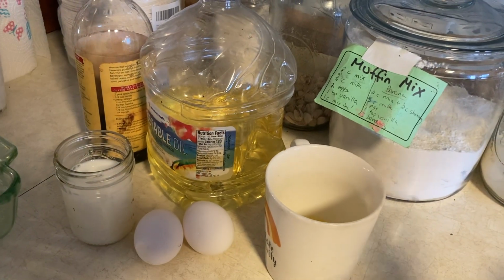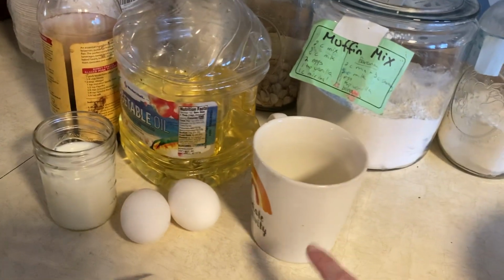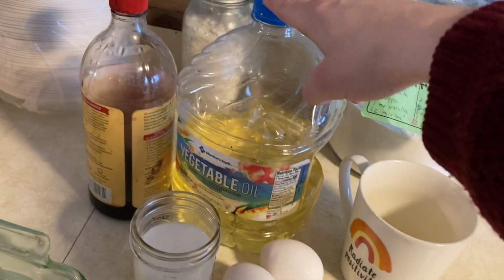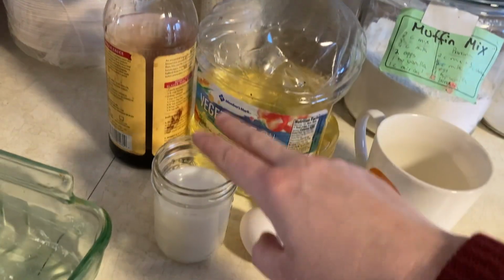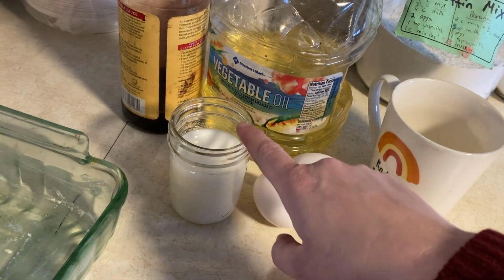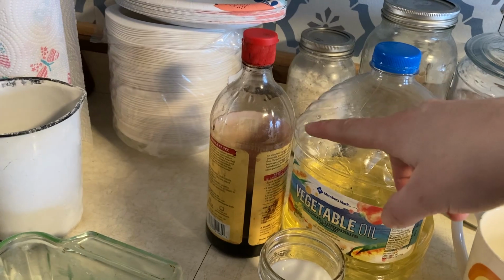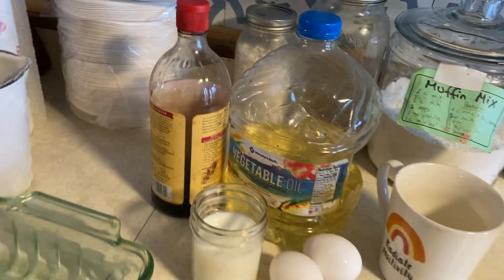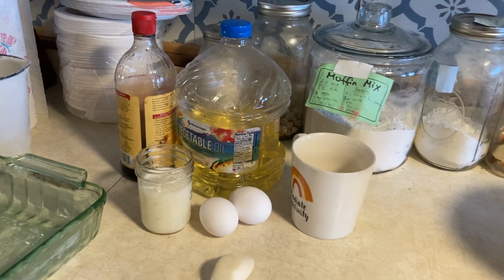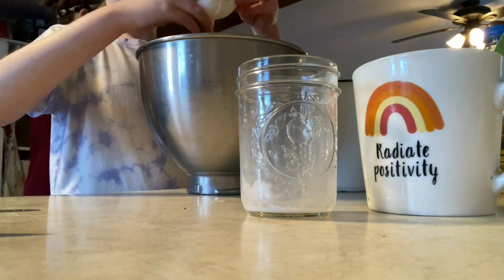For the coffee cake, we're going to use 2 cups of our muffin mix. We have a 1/4 cup of melted butter, 2 eggs, 2 tablespoons of vegetable oil, a 3/4 cup of buttermilk. I don't have buttermilk, so this is milk with a dash of vinegar in it that's sat for a few minutes. A teaspoon of vanilla. And that's all in the base of the coffee cake. We will make a streusel topping to go on top, but Micah is going to mix all that together first.